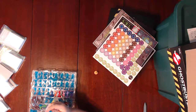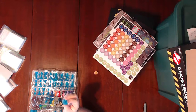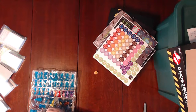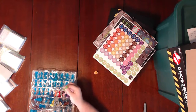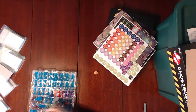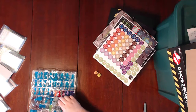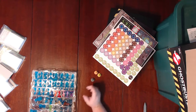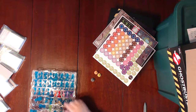I think you lose some of the detail with the translucent colored blue. The same thing with Slimer. You can tell it's Slimer, but it's hard to make out the details. I don't know. And then the colored figures. The gray figures aren't terrible, but then that really shows what kind of a lack of detail there is. These aren't the worst figures I've seen, but they're not the best.